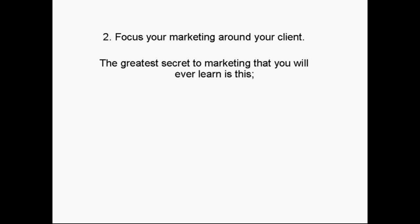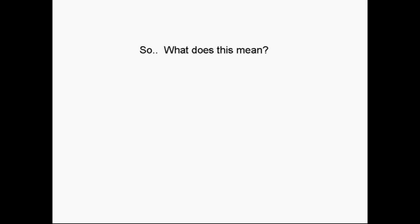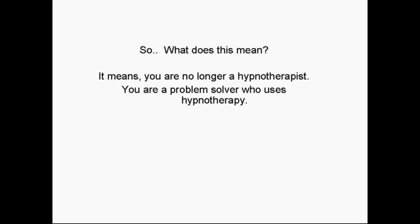The greatest secret to marketing that you will ever learn is this: people care less about what you do and care more about what you can do for them. I want to say that again. People care less about what you do and care more about what you can do for them. So what does this mean? It means that you are no longer a hypnotherapist. You are a problem solver who uses hypnotherapy.